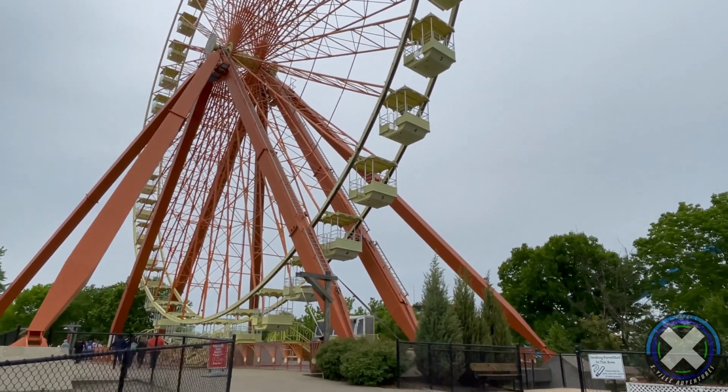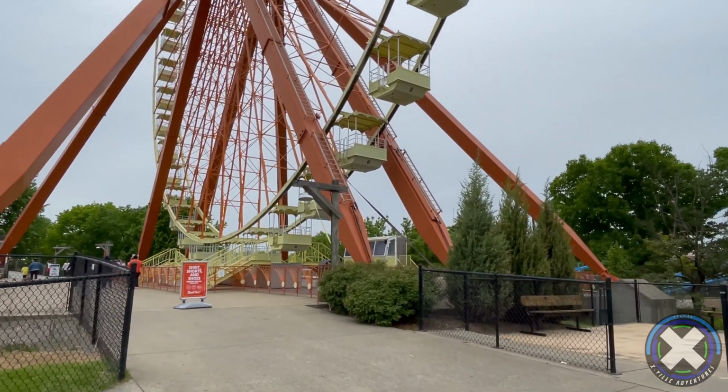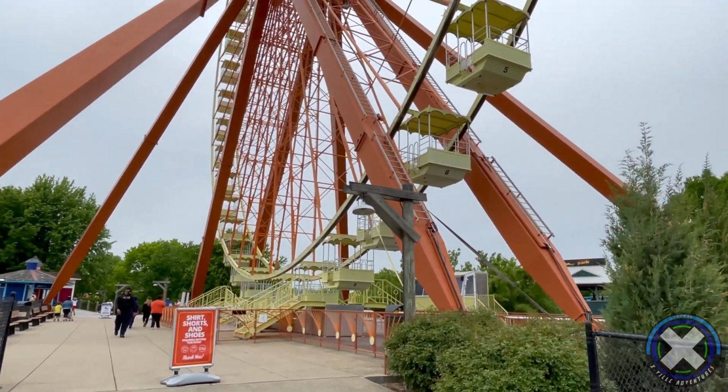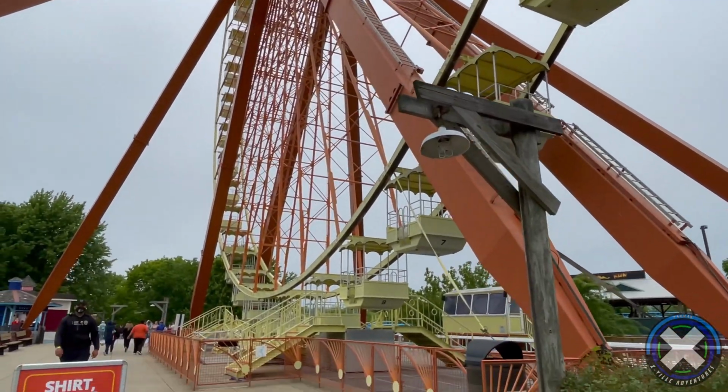So I don't know if it will open for this year, but if it does, we will surely go on it because there's some nice views of the park and the city of Louisville from way up there. And it's really cool because there's an airport, and you can see the planes flying over Hurricane Bay pretty much frequently.